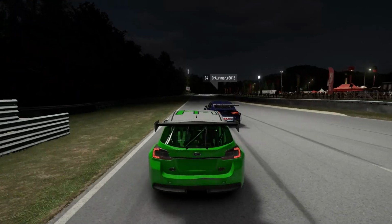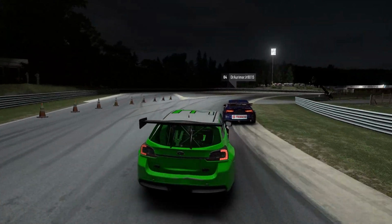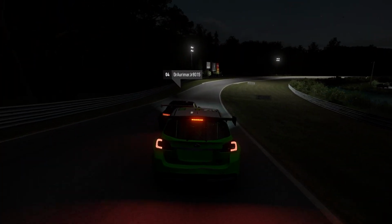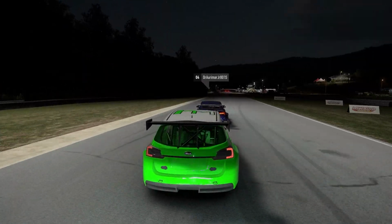Really trying to see if I can make a move now. Touch of the brakes here. Hopefully they go a bit wide. Oh, they're holding that inside. Come on, get inside. Power, power, power. You can make it work. They're squeezing me. I've got nowhere to go, so I'm going to have to back out. And they really are slowing me down here. Come on, get out of the way.